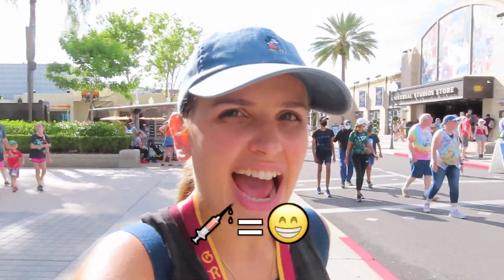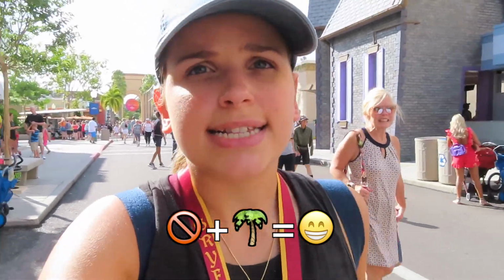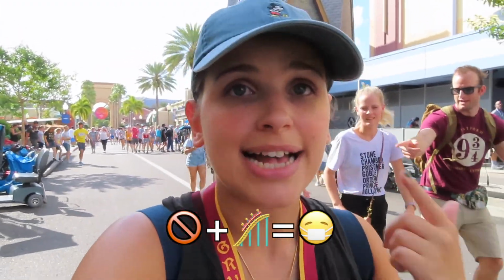On our way over to the tribute store, let's talk about the new COVID policy here at Universal. So if you are fully vaccinated, you do not have to wear a mask at all. You don't have to wear it outside, you don't have to wear it indoors. It's great, everything's back to normal if you are fully vaccinated. Now, if you are not fully vaccinated, you do not have to wear a mask outside. But as soon as you go inside, you have to put a mask on. And you have to keep it on until the attraction is over and you're back outside.